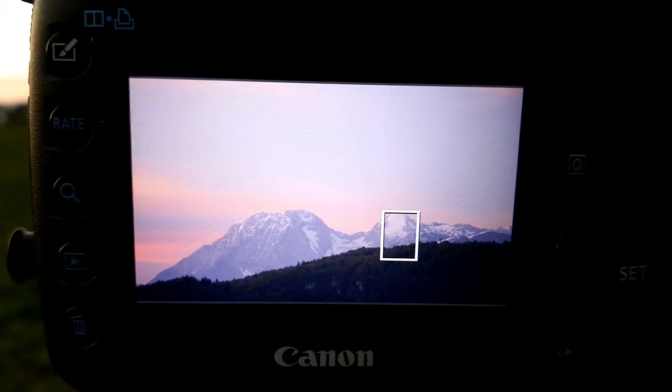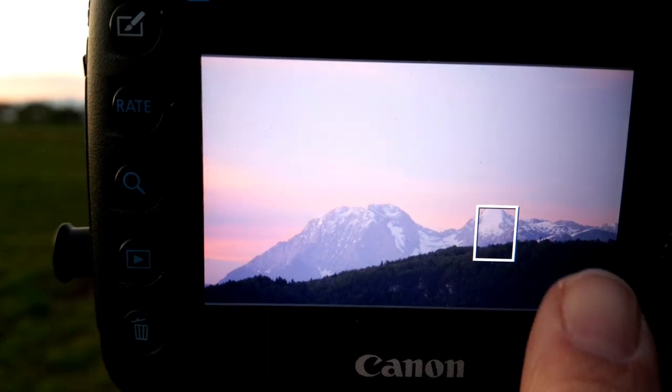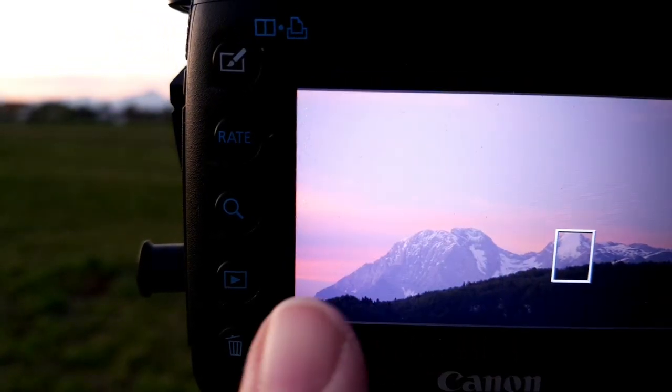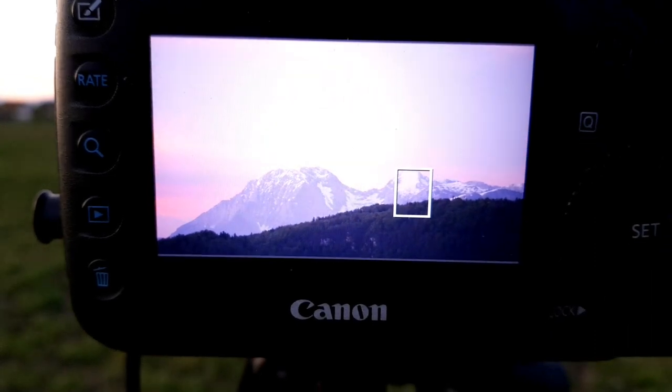Now, what I really like about this composition in particular is these two lines of snow here on the edge. And then we've got Grintovets here, which is what I'm focusing on, and then this big peak to the left. And now we've got a little bit of colour over the top.